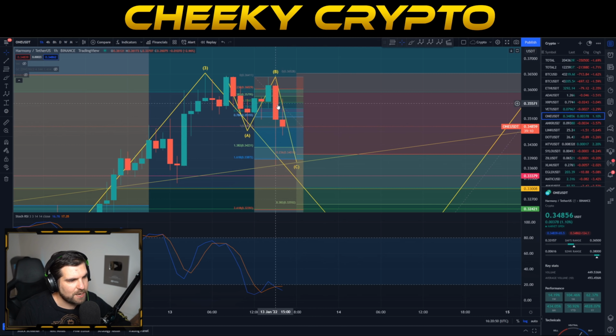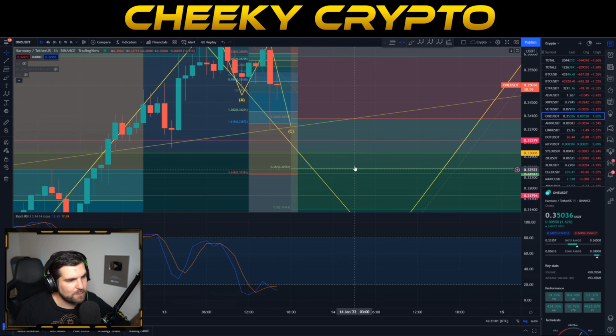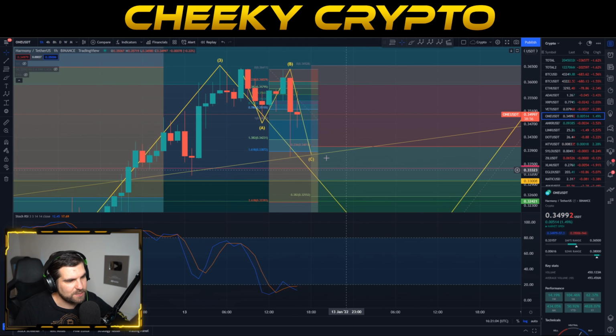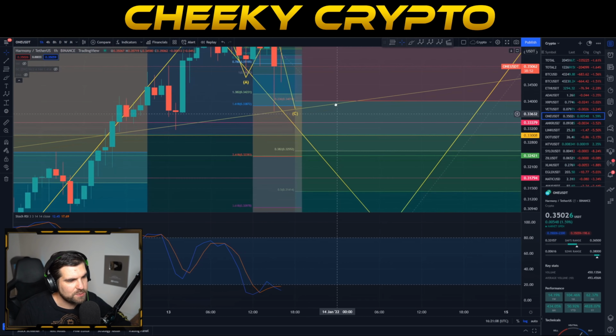So what we are watching for now is to see whether or not we are going to continue down, really kind of, I guess, consolidating around this bottom of a C wave as Bitcoin retraces, or potentially taking us down lower and seeing this C wave go down a little bit deeper. Again, very, very possible, but not looking impulsive at this point.